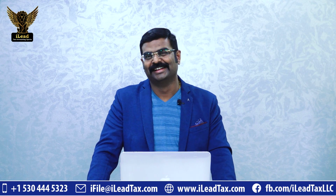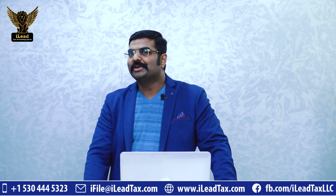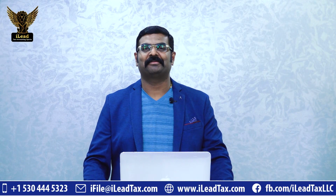A non-resident alien is somebody who is not a resident under any of these 8 situations. As simple as that. The next important thing that you have to look for is the filing status that you will be selecting on the tax return. As you see here in Form 1040, there are 5 filing statuses: single, married filing jointly, married filing separately, head of household, and then qualified widow or widower with dependent child. Though more than one filing status may apply to you, you have to select only one that is best for you.